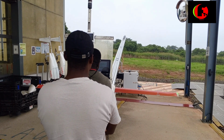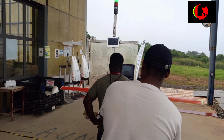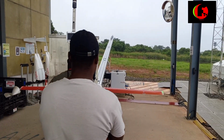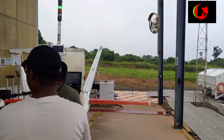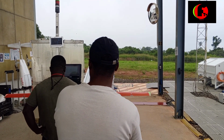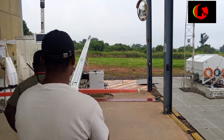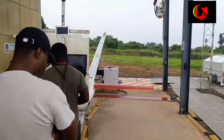Very soon the drone will fly. The medicine is inside, so it is going to distribute the medicine to a hospital at a different location. After that, it will come back again. So they are setting up the drone to fly. That is how drones fly to different locations.